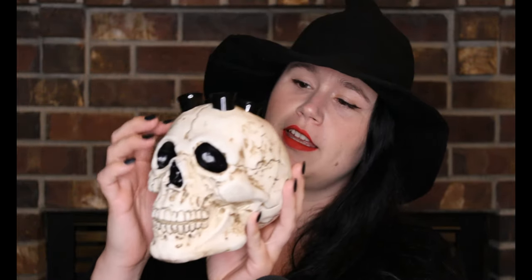Also an item of my sister's. It's a little skull. And it holds these shot glasses.